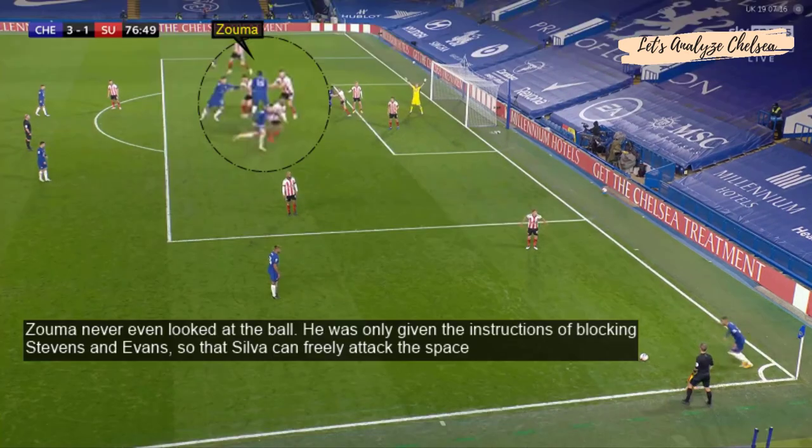Kurt Zouma never even looked at the ball. He was only given the instructions of blocking both Stevens and Evans so that Thiago Silva can freely attack the space.